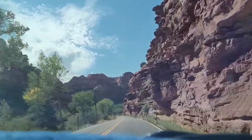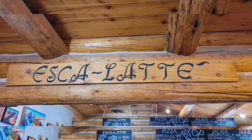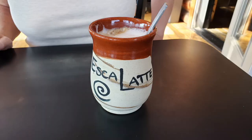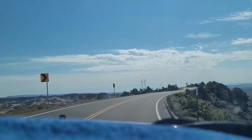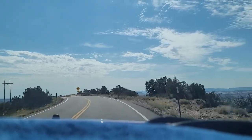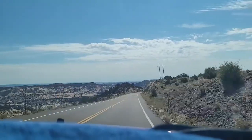Our first stop is the Escalante's Visitor Center. We came here just to get some information on the park because we're not quite sure where to go yet. After a talk with the rangers, we went to the Esca-latte coffee shop. We had to go there because, the name. It's just so cool. The coffee was okay, but again, it was the name. Esca-latte. So cute. After the coffee and a little bit of looking around, we made our way back to Torrey across that narrow little ledge of a road that's seriously missing some guardrails.